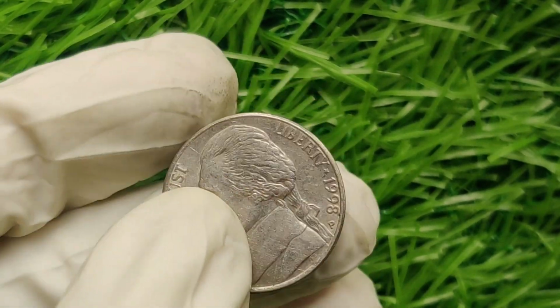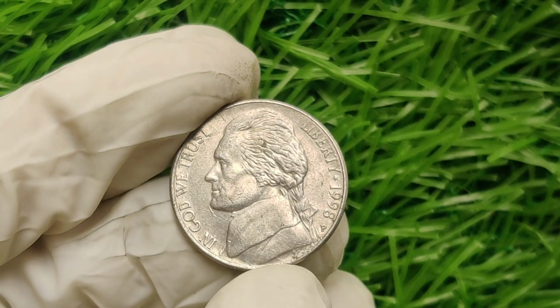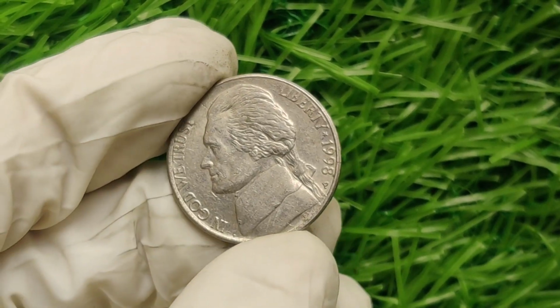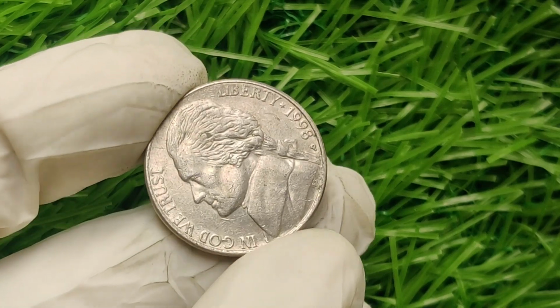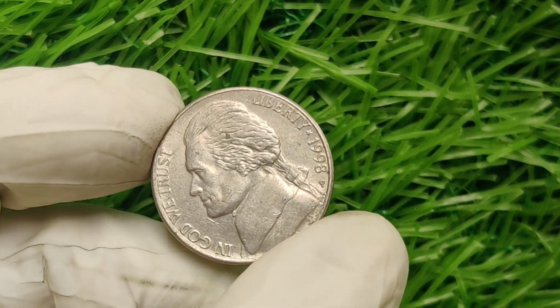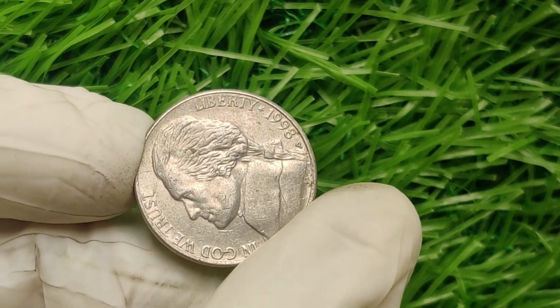The 1998P Jefferson nickel error is not just rare, it's nearly impossible to find unless you know exactly what to look for. The off-center strike and the unique die characteristics have made this coin a true rarity in the numismatic world. And that rarity has translated into a market value that's simply jaw-dropping.